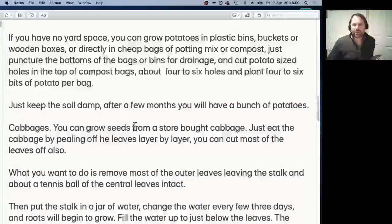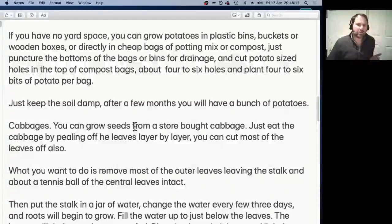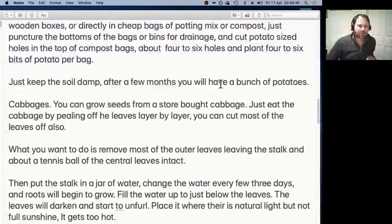If you have no yard space, you can still grow potatoes in plastic bins or buckets or wooden boxes. Anything that contains about 20-30 centimeters of soil, about a foot, and you can grow potatoes in there pretty happily. Potatoes grow really well in buckets usually. Whatever you grow things in, you always have to have drainage holes near the bottom to let out excess water, because no plant likes to stand in soaking wet soil. If you try to grow plants in soaking wet soil, they just die off because the roots don't have a good time. Which is kind of odd because you can't grow plants just directly in water, so that's fascinating too.